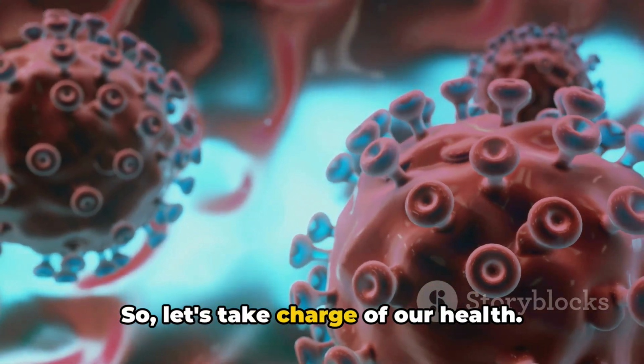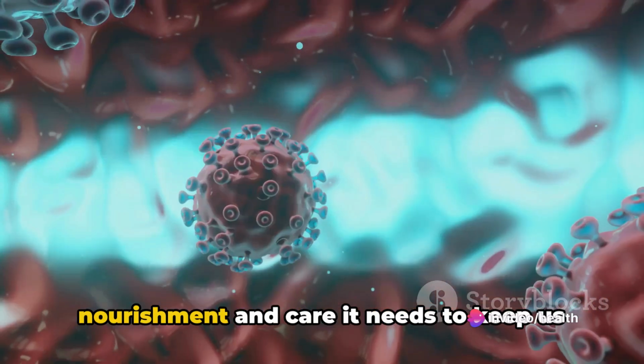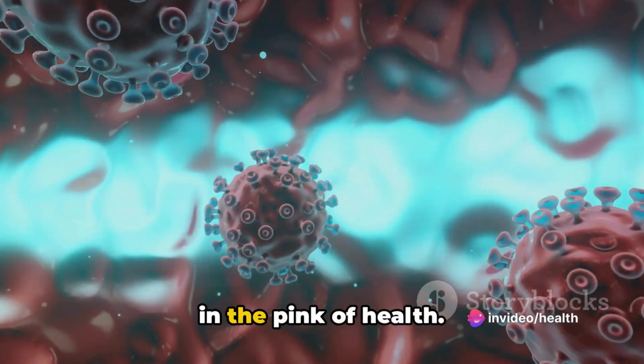So, let's take charge of our health. Let's equip our body's superhero with the nourishment and care it needs to keep us in the pink of health.